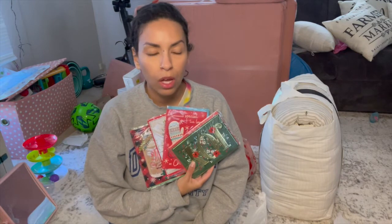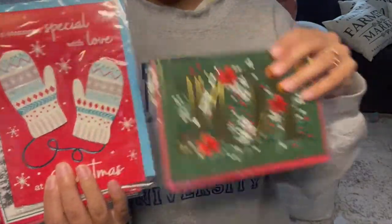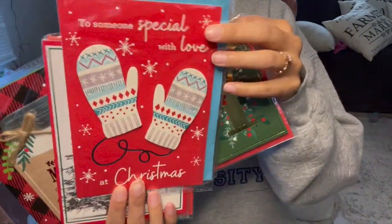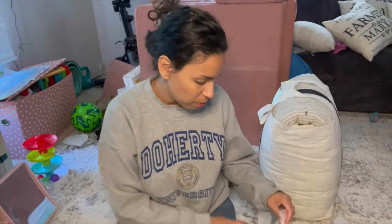And then I got a bunch of Christmas cards for my mother-in-law, for her mom, because her mom always sends us holiday cards. It's so cute. So I thought she would totally appreciate. And you guys, these are $1. These are beautiful. Look at this one. So nice. These are really pretty cards for $1. And you go to Target and they're $4 or $5 for a card. That's too much.